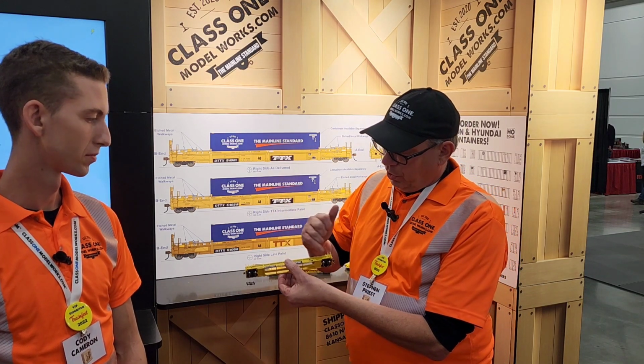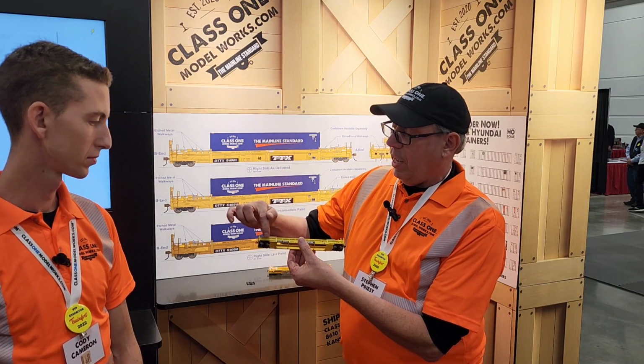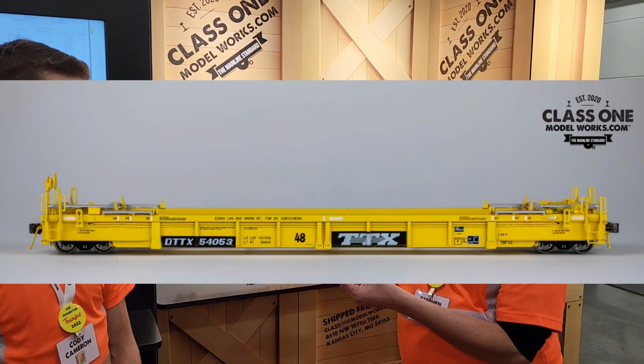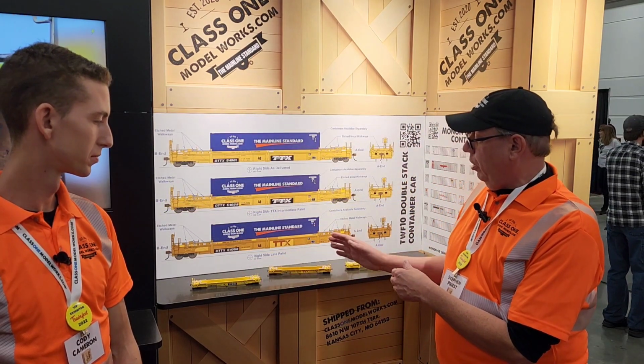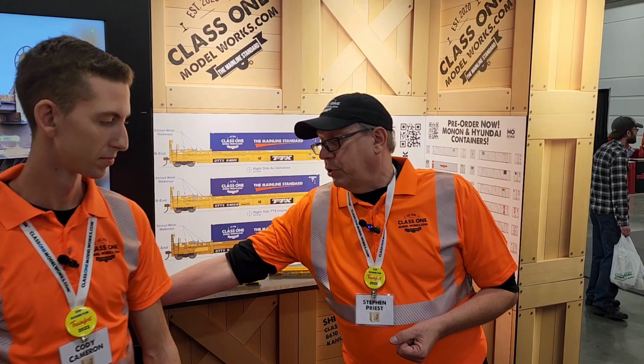The way the suspension works in them required the ends to be filled in solid. So it's kind of an interesting design of car. And we're producing this in several different paint schemes, an early, an intermediate, and then a late paint scheme. And these will work with 20-foot containers clear up to 45-foot containers. And of course, we also are producing containers.